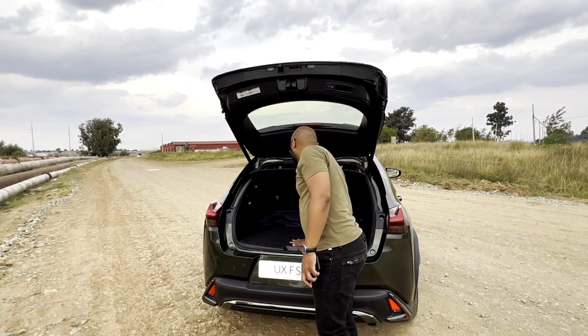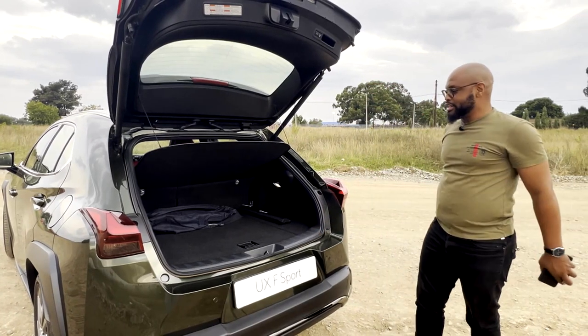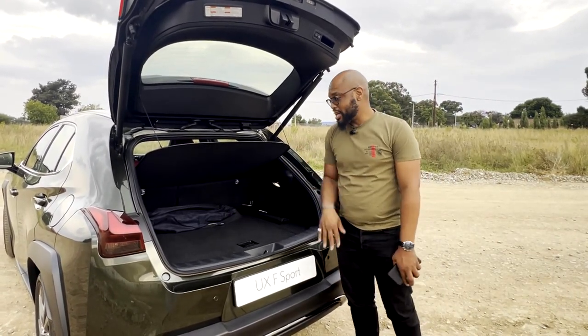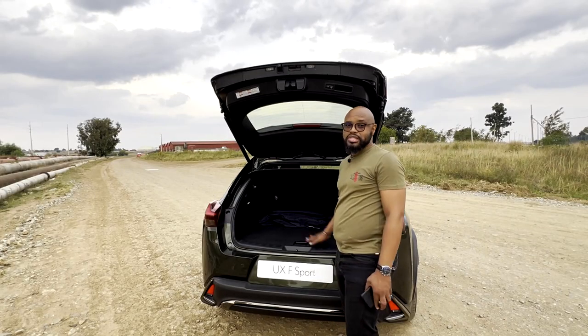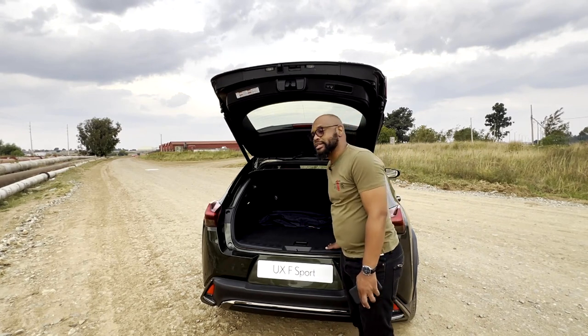But anyway, this is the car. I think they'll enjoy it. It's looking beautiful. Can't say much on the side. You get the subwoofer there because the sound system is quite good. And talking about the sound system, let's go inside.